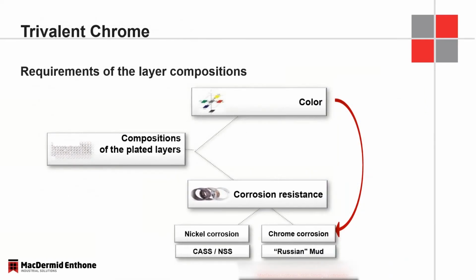I wanted to take a minute also to talk about the layer composition and how it influences the corrosion resistance and the color of the deposit. The final color that we see, whether it's bright or dark, is really driven by that chrome finish, that final layer. So if I have a bright trivalent finish, obviously that finish is going to be bright. If I have a dark finish like the Eclipse, that final finish is going to be darker or closer to black.